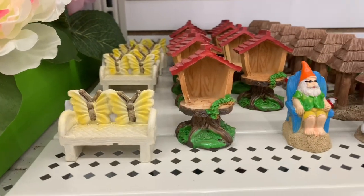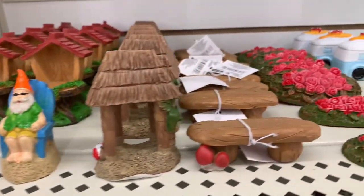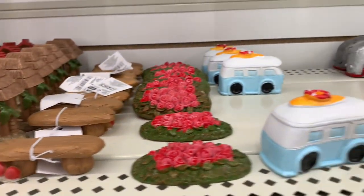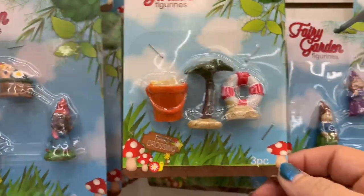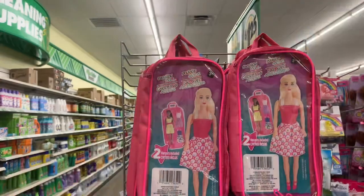Here's some more fairy garden stuff, if you like doing that. And then here, some more little smaller decor.